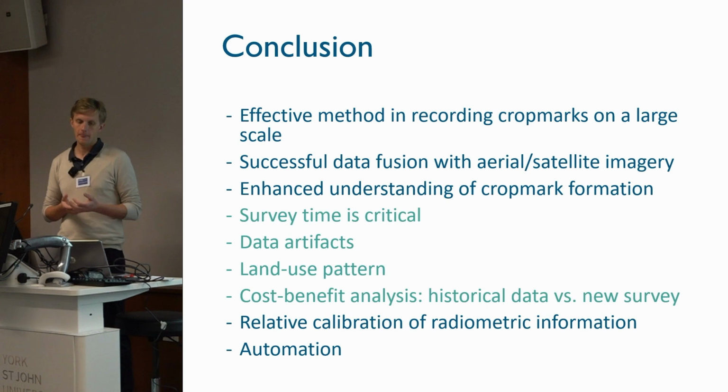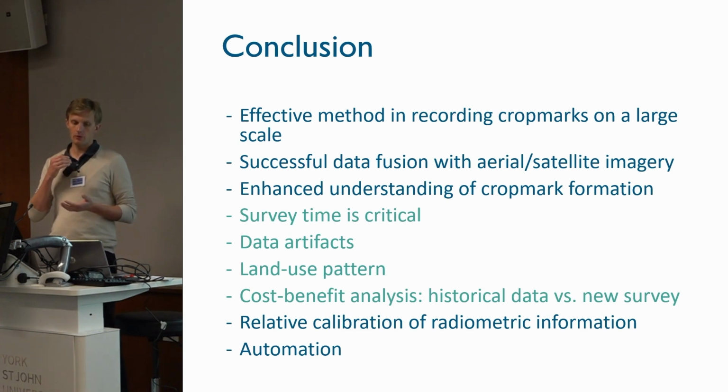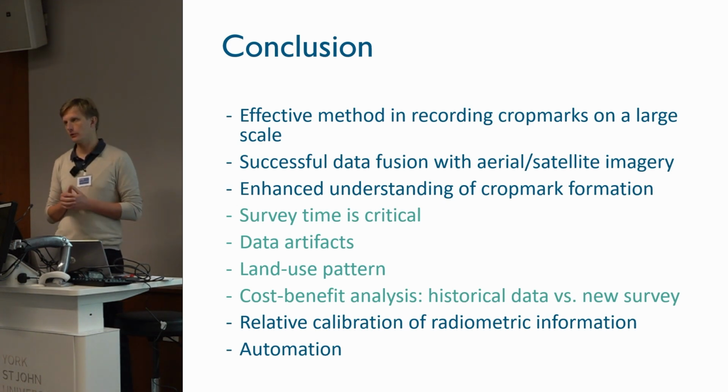And based on that, of course, looking forward, we could do some relative calibration of radiometric information, because right now I've only touched on the height data, but because LiDAR is using infrared signals, we can actually try to extract that information and merge it together with RGB imagery and height data. And of course, if we get this in the 3D data, it will be much easier to use it in machine learning and automation, because it takes away the colors, and instead we could use the height data.